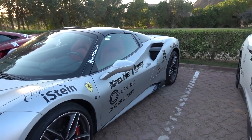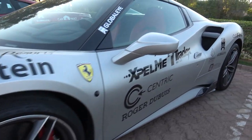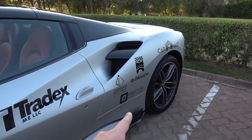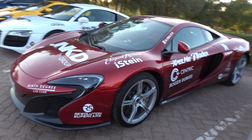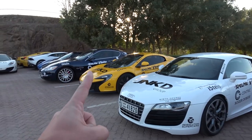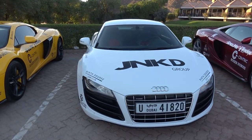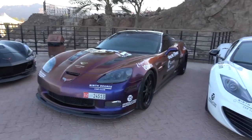488 Spider with possibly every single option. Carbon fiber absolutely everywhere. Actually, no, it hasn't got the carbon wing mirrors, so I can't say that. But it's got these awesome little side skirts down there, and it sounds pretty good. I think it's got an exhaust system. 650S Coupe, which won't make too much of a difference against my Spider. Gen 1 Audi R8 V10, Maserati Gran Turismo, 720S, Huracan. This Corvette is a beast.